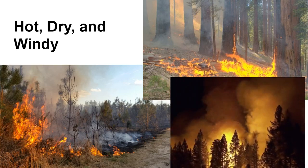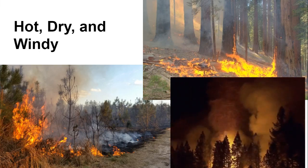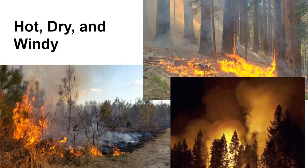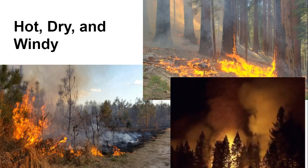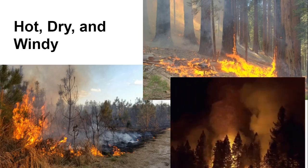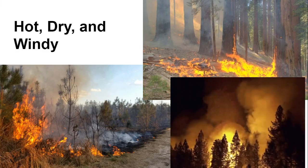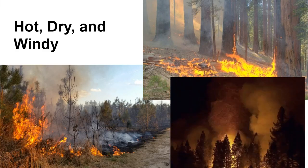Fires can move very fast too. In forests, fires move around 6 or 7 miles an hour, which may not seem super fast, but it's really fast. And in fields, fires can reach up to 14 miles an hour, which again is super fast, and it's going to be hard to outrun a fire either way.